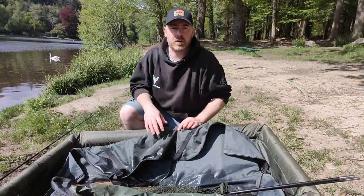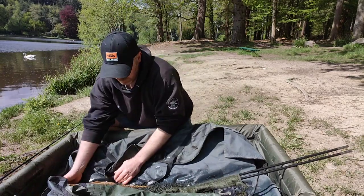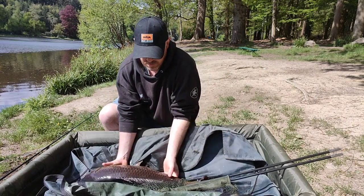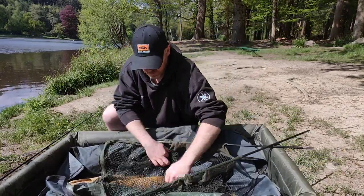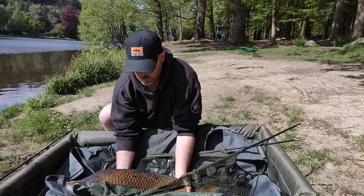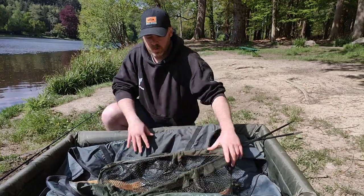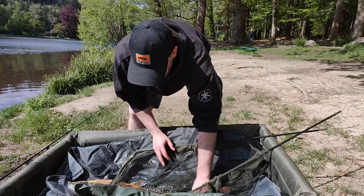So, absolute chaos again. We've got a double take. First one, in at about 9. Second one, in at 13. So, two lovely bars of gold. I'm going to quickly get them away whilst it's hot and go again.